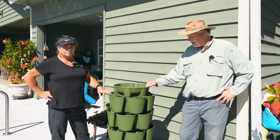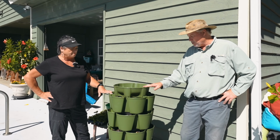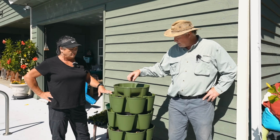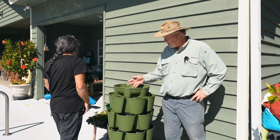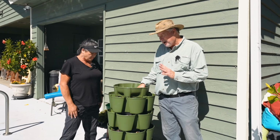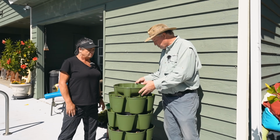There's a couple different brands out there, but they all pretty much do the same thing. I think one of them's called Garden Tower, but they pretty much all operate the same way. What's interesting about this is you have these little pockets that you plant in, but you water right here, and this is your water reservoir, and it kind of seeps down through there, so it's really maintenance free. I don't think these things are well suited for everything, but they are well suited for lettuces and especially strawberries. So that's what we're going to fill this one up with strawberries today.